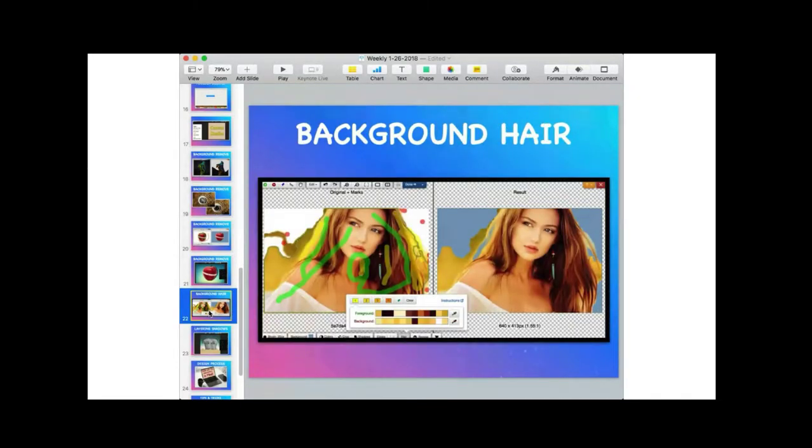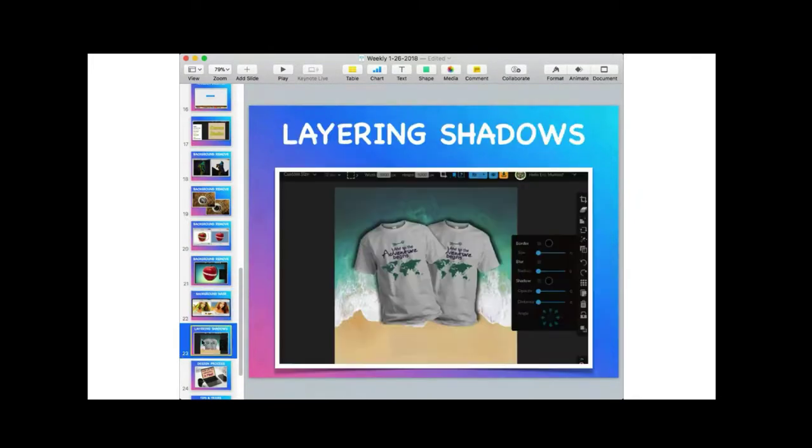The hair removal tool. We're going to talk about the hair removal tool today and what to do with that, and how does that thing work, and how do you make the hair removal tool work as well. So we'll address that when we get to the canvas as well. And then last week we talked about layering images. I want to talk about layering shadows. If time allows today, we want to make sure that we have an opportunity to show you how important layering shadows is when you have layered images, and the difference that it makes. And I'll show you that with this example that we have here.